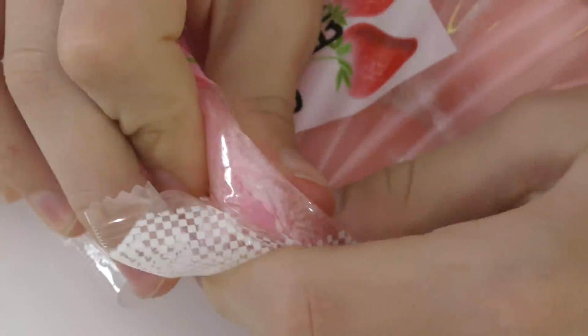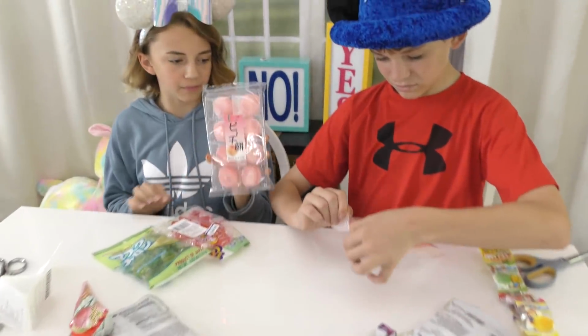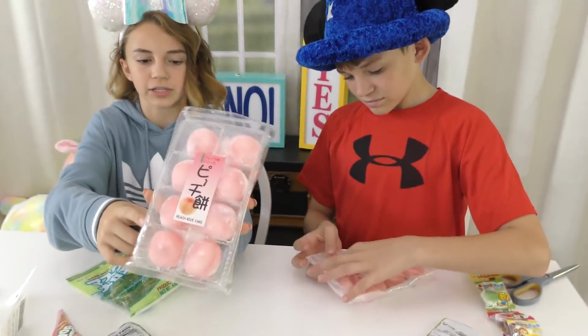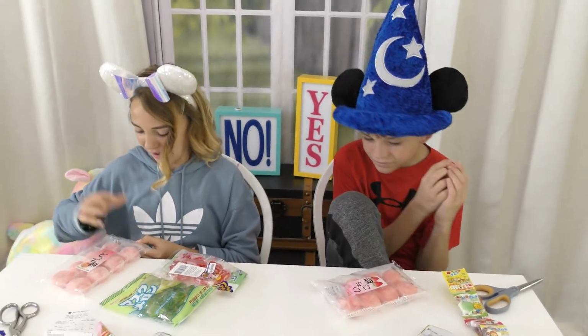You just ruined it. Good one. Oh, by the way, we got the same thing, kind of. Mine is peach, though, and his is strawberry. But as you can see, mine says rice cake on it, and Tyler said that his is called mochi. They're by the same company. I don't know what happened.